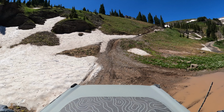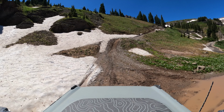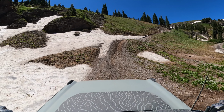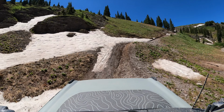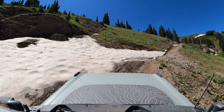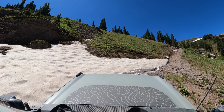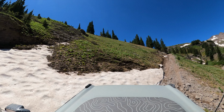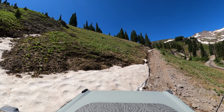So this is one of the areas where I have to say if you do something like this, after watching me do it, you're doing it at your own risk. So this one is not quite as sketchy as the Governor Basin issue. It was narrow, but the bank itself wasn't as steep. As you can see, your tires do get over in the snow just about a couple of inches maybe. The only scary part is right here is this dip down.